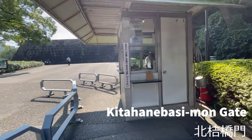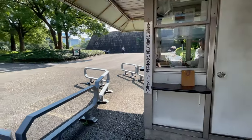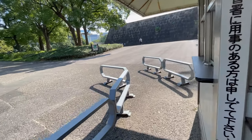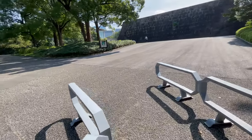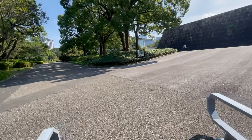The guards here told me that photography is fine in the park, but video photography is not possible. Therefore, please note that the rest of the park's scenery will be explained with photographs.